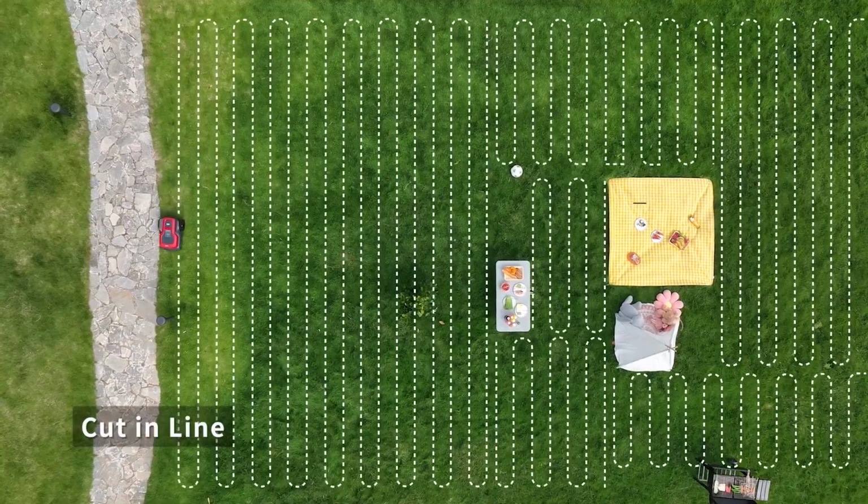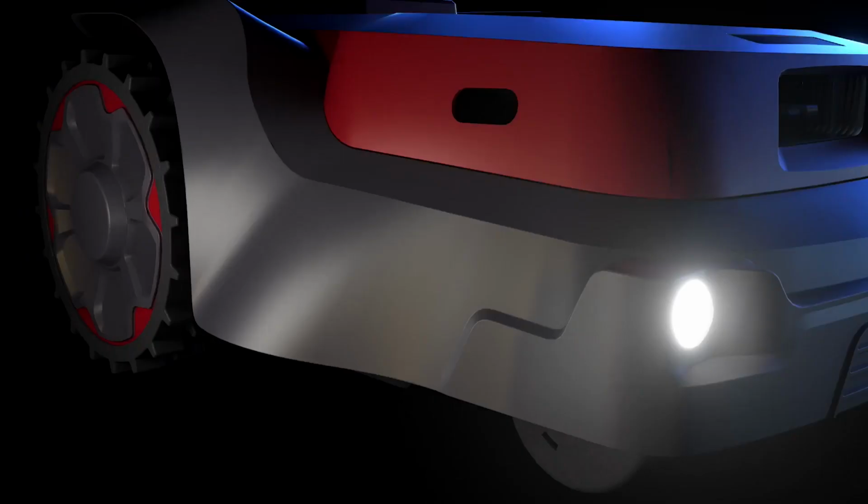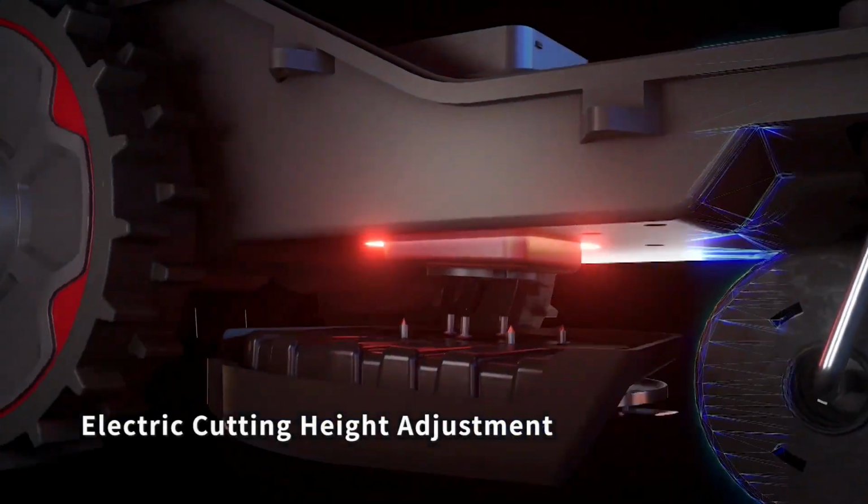Mowing in neat parallel lines makes it more efficient. When cutting deep grass, Roboup can adjust its cutting height automatically.